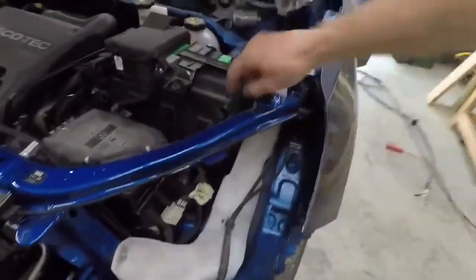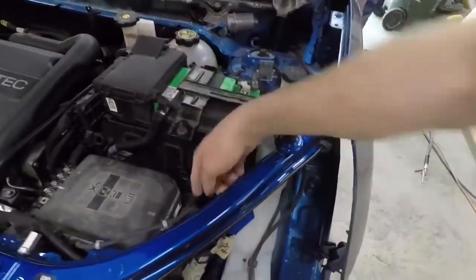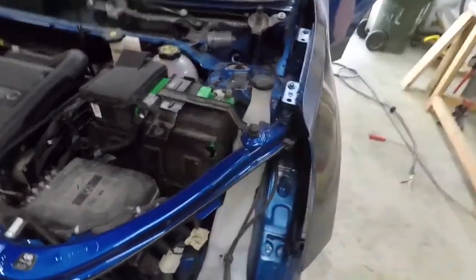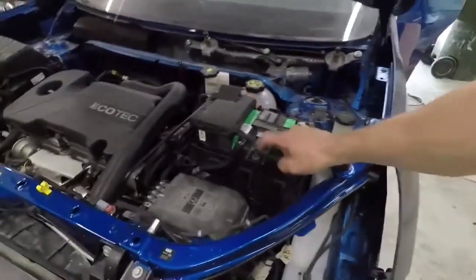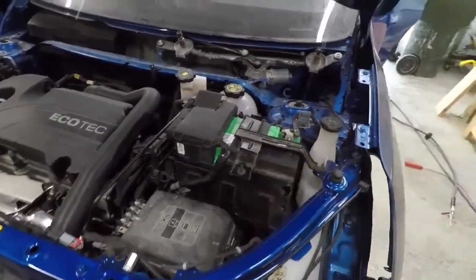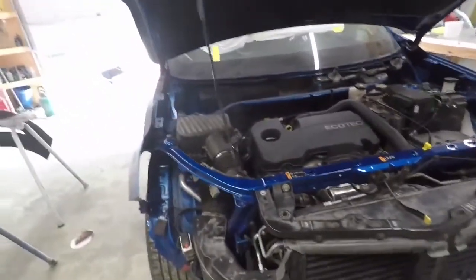And as you can see, the case for my battery, this whole battery mount, was bent, and I straightened it out as best I could, but it's not tight in there. So I either need to try to do some more straightening on that, or I might possibly just get a new battery tray that sits in. Not super critical because it's not going anywhere where it's at, but just to have everything perfect.